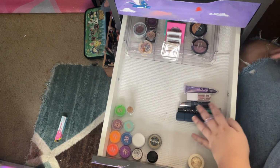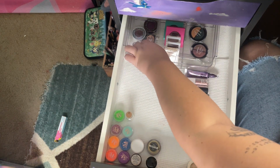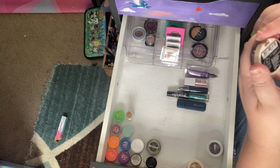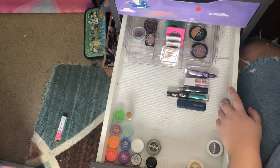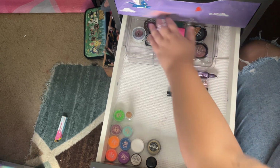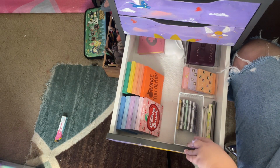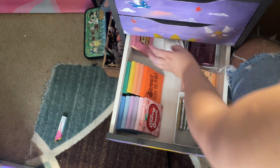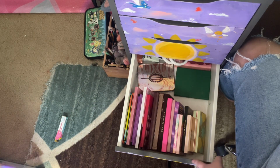I got a couple new organizers. I don't know how much I love this, but it's here. And I pull in the Etude House Tom and Jerry and Best Friends. Honestly, that might be it, because I haven't been reaching for those singles too much. I've been reaching for my palettes. So you know, because I did change the drawers up, I have palettes in this drawer. They just look a little different, but they're all still in here. And then the big boys are down here, which are packed, but we'll talk about that when I do my next collection video in a couple months.